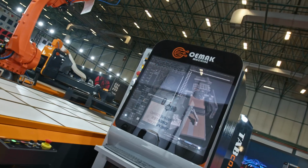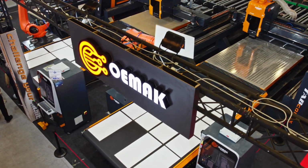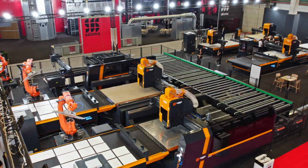Tab Corex is more than just a CNC machine. It's the name of high performance and excellence. Its dynamic structure perfectly adapts to all your production needs, bringing precision to every task.